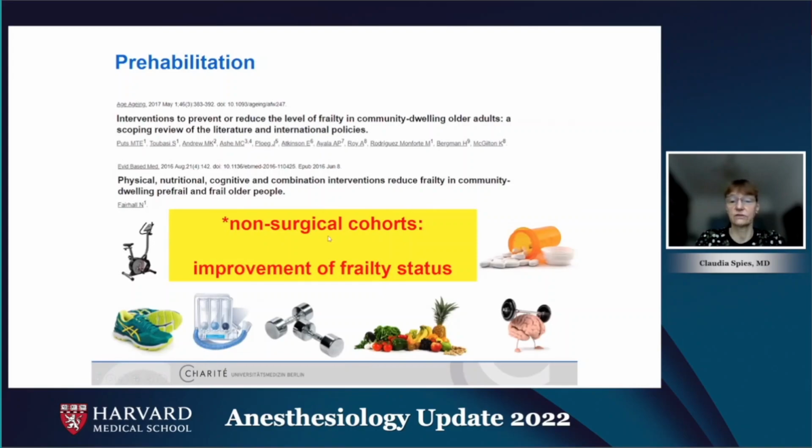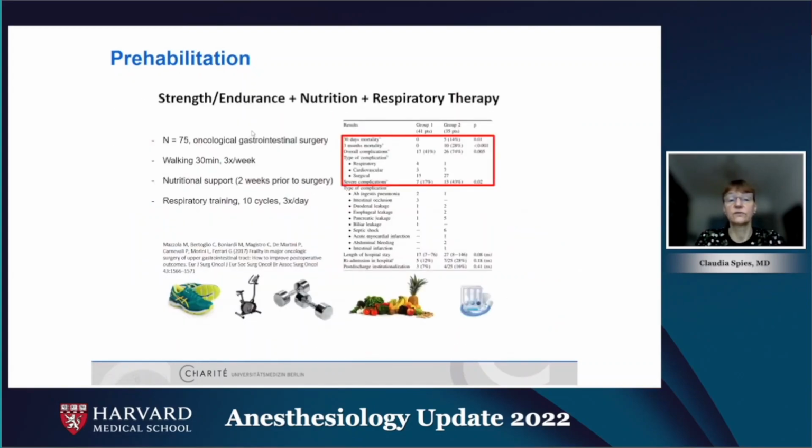Prehabilitation, non-surgical, covers functions if there is an improvement of frailty status, if it's based on physical, nutritional, cognitive, and combination interventions. This also works with stress, endurance, nutrition, and respiratory therapy. For example, in oncology, gastrointestinal surgery with walking, nutritional support, and respiratory training, 30-day mortality and 3-month mortality were improved. Complications were decreased, and severe complications were decreased.